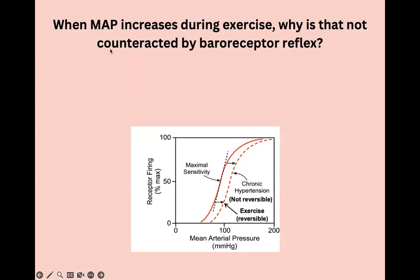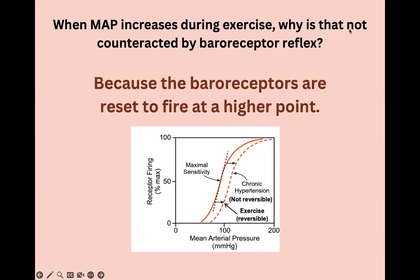Now, when mean arterial pressure increases during exercise, why is that not counteracted by the baroreceptor reflex? Now remember, we said the baroreceptor reflex is the reflex that restores mean arterial pressure back to normal, whether that was a change that decreased the mean arterial pressure or increased it. It is the reflex that will bring it back to normal. Now during exercise, mean arterial pressure increases. Why is the baroreceptor reflex not working? Because the baroreceptors are reset to fire at a higher point.